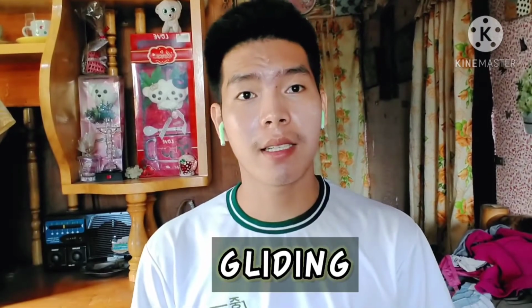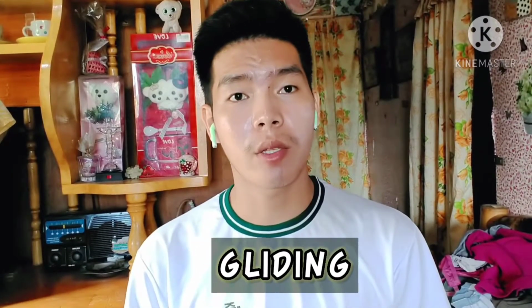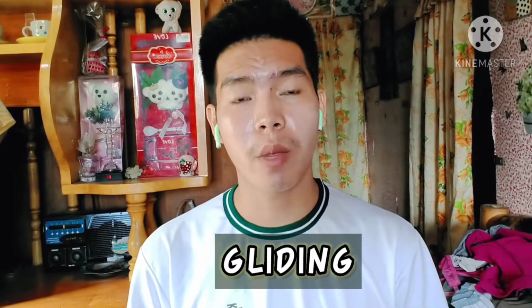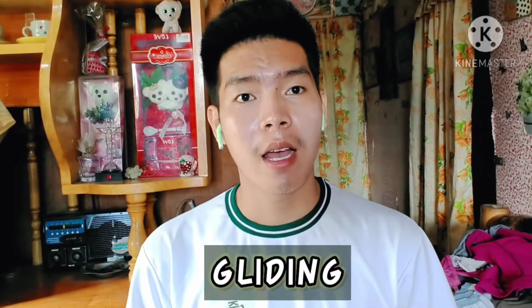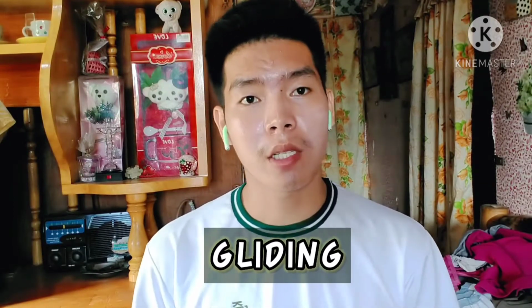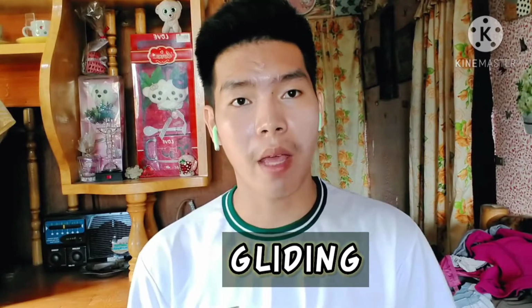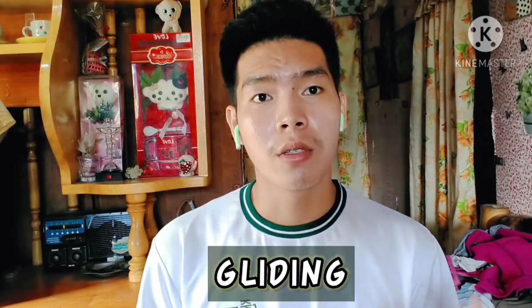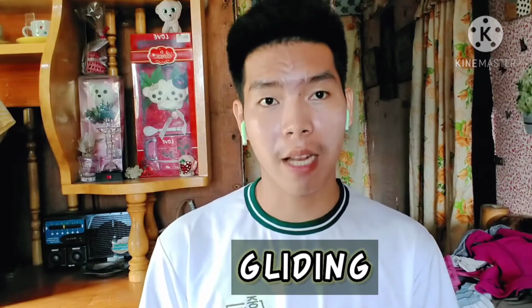So next is gliding. Gliding occurs when two opposing surfaces slide past each other, as between the articulating carpals and tarsals, and as between the clavicle. When you're performing this movement, you transfer the weight to the other side without changing the foot position. So here is an example of a gliding.